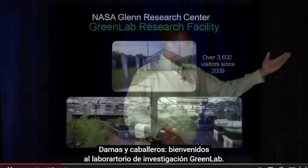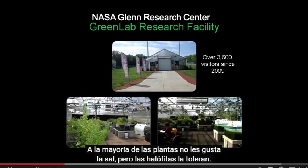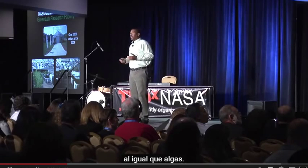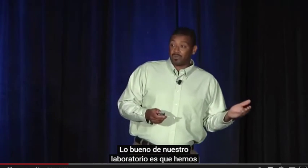Ladies and gentlemen, welcome to the GreenLab Research Facility. This is a facility dedicated to the next generation of aviation fuels using halophytes. A halophyte is a salt-tolerating plant. Most plants don't like salt, but halophytes tolerate salt. We also are using weeds, and we're also using algae.